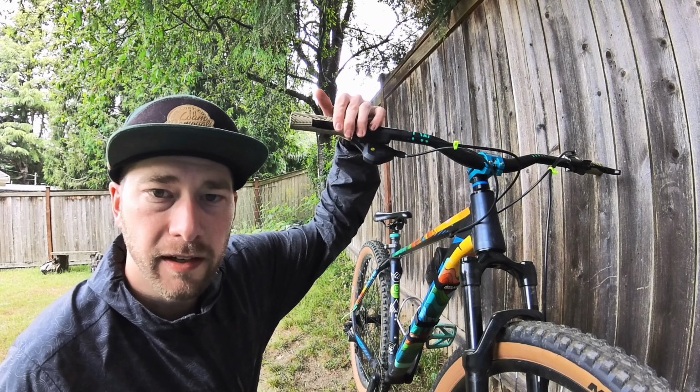The brakes on this are $60 Zoom hydraulic brakes. It was a huge upgrade to upgrade these to hydraulic brakes from mechanical, but it still is not the same level as the brakes on the Spire. The fork on this bike is a RockShox Judy TK Silver. It has 100 millimeters of travel, which is also a lot less than what's on the Spire. So you feel a lot more of the smaller and larger bumps on the trail.